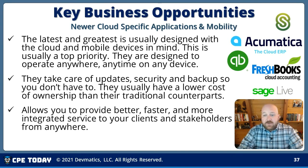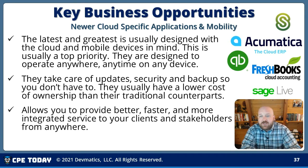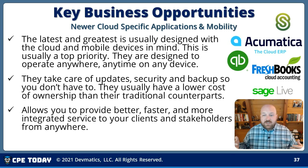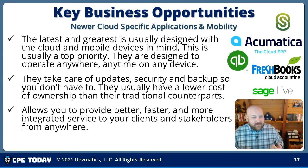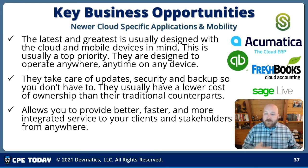Okay, and there are also lots of really cool new cloud-based applications that otherwise would not exist or be possible inside your company. Things like ShareFile from Citrix, Acumatica, which is an amazing ERP solution for really any type of business, QuickBooks Online, FreshBooks, Sage Live. These are all amazing tools for all different types of organizations that are cloud-based by their very design. Usually the latest and greatest is going to be cloud-based.